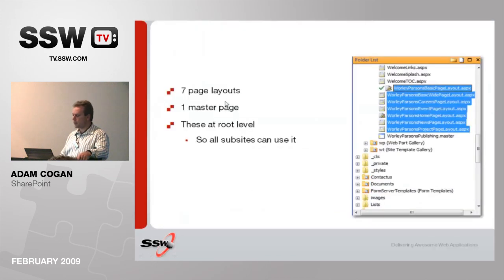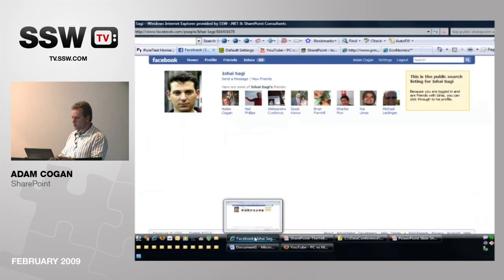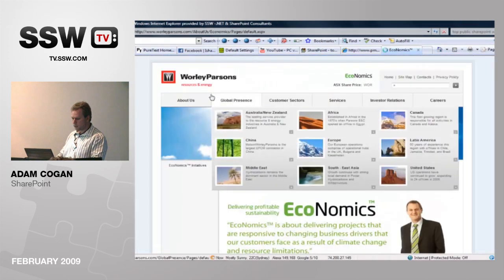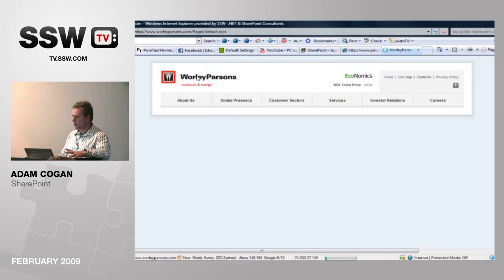We had 7 page layouts and 1 master page, and they're at the root level so all the subsites can use them. So let's look at what goes on each page. Let's go back to the home page as an example. They send us this mock-up, and while the designers are doing this, the SharePoint guys have got to work out how we're going to structure this page, or what the page layout is going to be like.